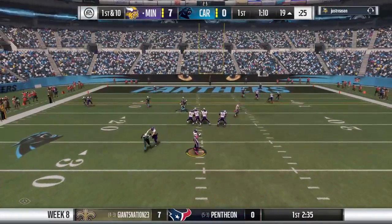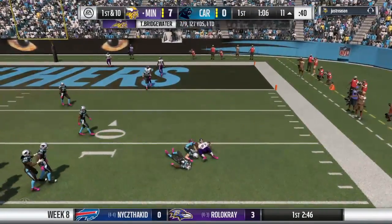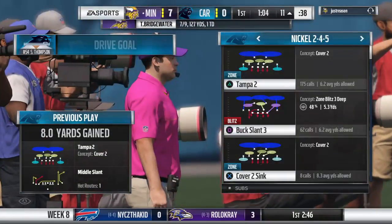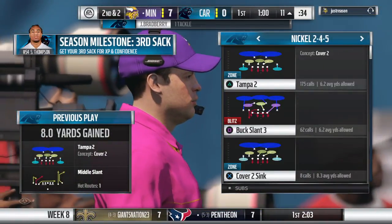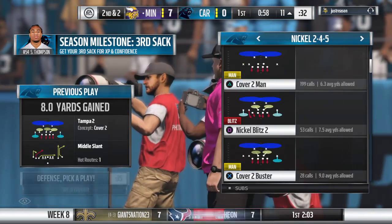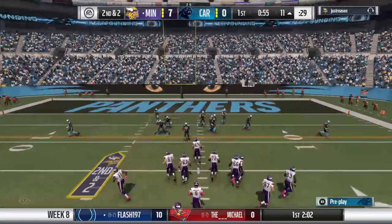From the red zone now, Bridgewater. Down the right side, it's McCaffrey. A good pickup there, 8 yards on the first down completion. When you see some defense and you know you've got a drag route on as your primary call, you got to be really careful as a passer about how far you let your guy go because he might wander into some tough coverage.